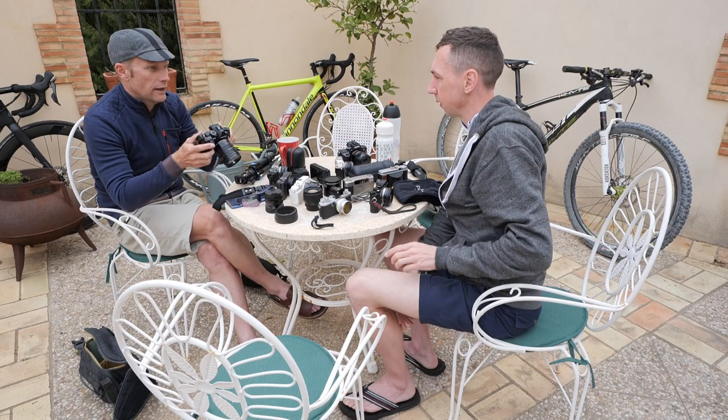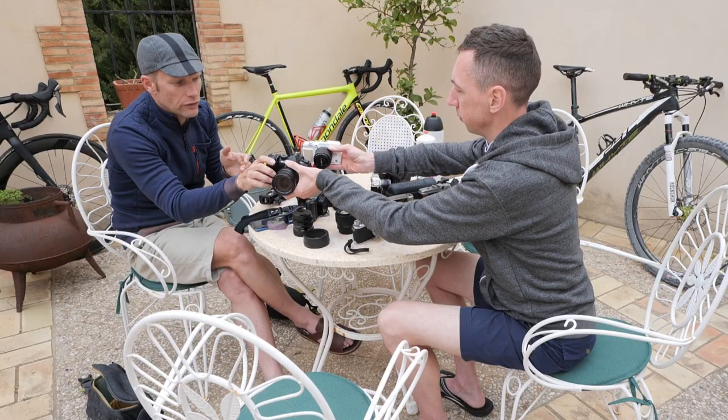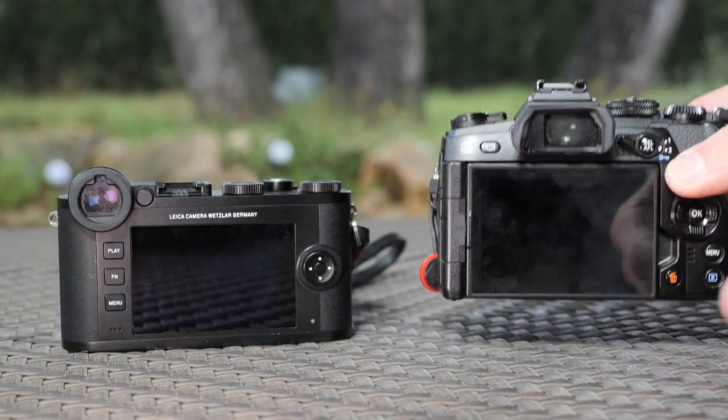And next, a pro body from Olympus. The OM-D. This is the OM-D M1. It's a little bit bigger. It's the professional camera. It's about 500 grams. It's a really nice form factor. Again, super easy to use one-handed.